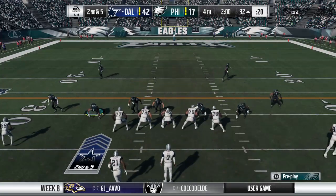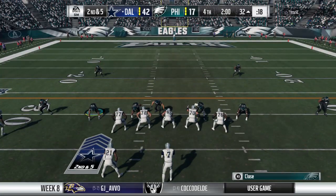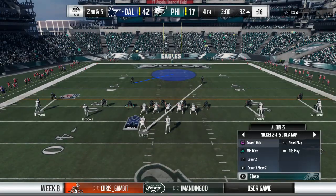Chinese on Ringo. Here we go now. Green 39.